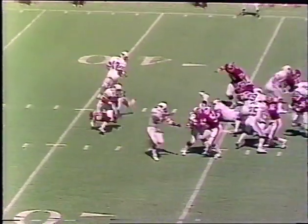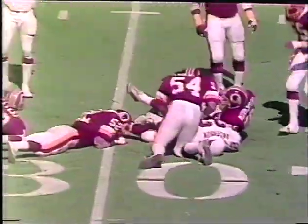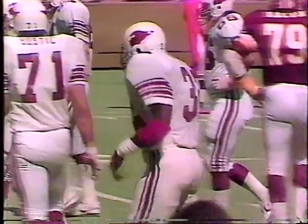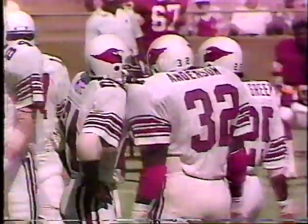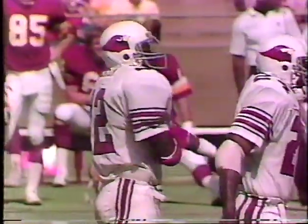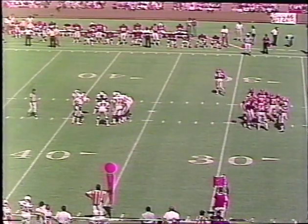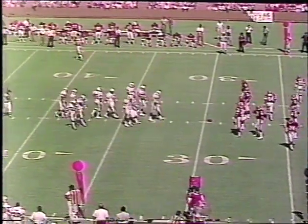1st and 10 from the 34. Anderson gets it down to the 30 and drives forward to the 29. That last pass play, by the way, was good for 29 yards to Steve. So the Cardinals driving here late in the 3rd period, 3 minutes left to go in the quarter, and they lead 26-17. Officials mark the ball just inside the 30-yard line. It'll be 2nd down 5.